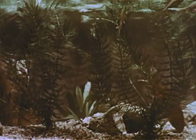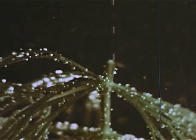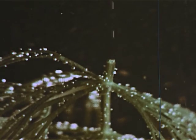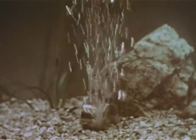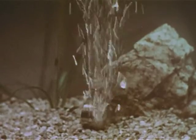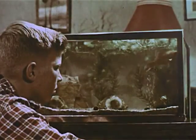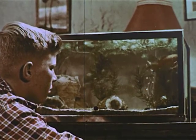Some oxygen enters the water directly from the open air. Some of it is manufactured by plants and released in the water. In this aquarium, a special air pump helps add free oxygen to the water. Fish are remarkable in more ways than one, whether they are found in an ocean or a small aquarium.